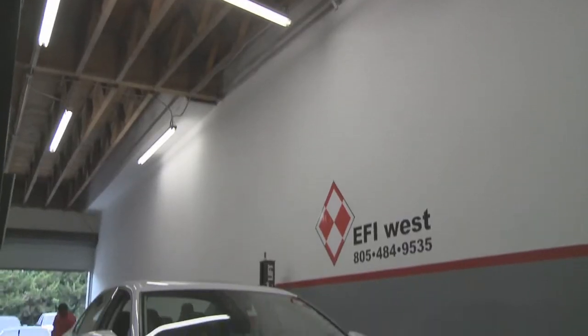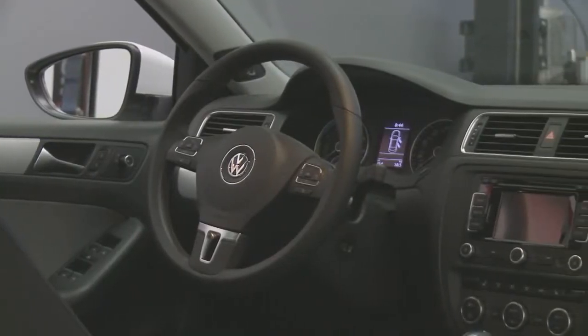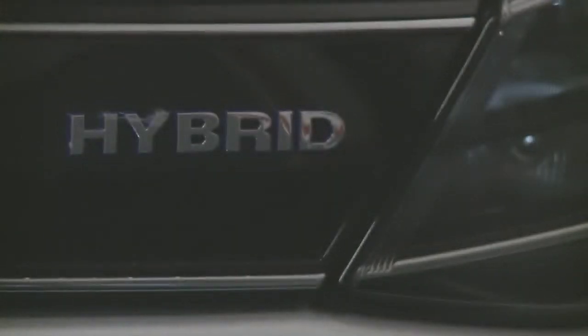Well, this is a new Jetta Hybrid, and what we're planning on doing is building it up so we can set a land speed record with it, hopefully make it the world's fastest hybrid production vehicle. This should all work out real well because we've got a lot of experience and a lot of passion for this thing, because there's nothing better than going fast.